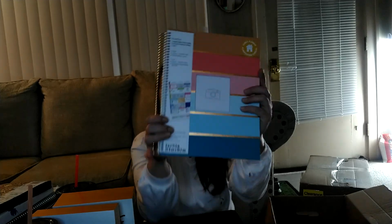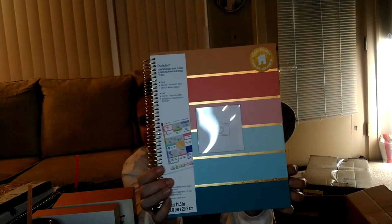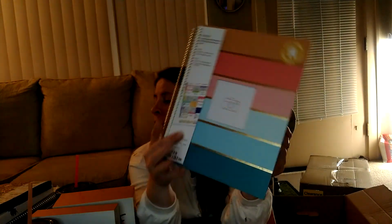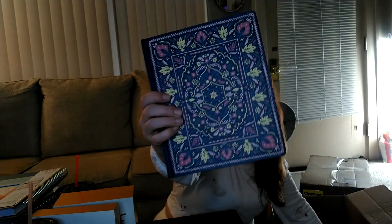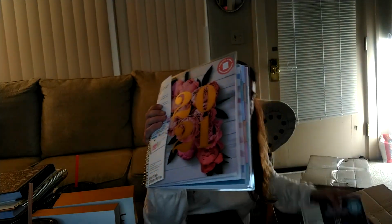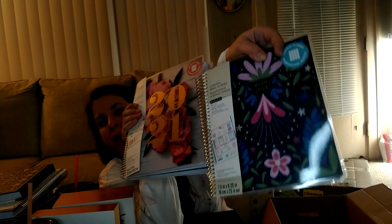Well, this is a planner. I thought it might be a photo album. But this one's a little different. It has a slot where you can put the picture in the front. Another one. 2021. Tons and tons of planners. Like I said, probably way more than I could ever need or use. I mean, it's too bad these things didn't last longer than a year. But, you know, that's just the way it is.